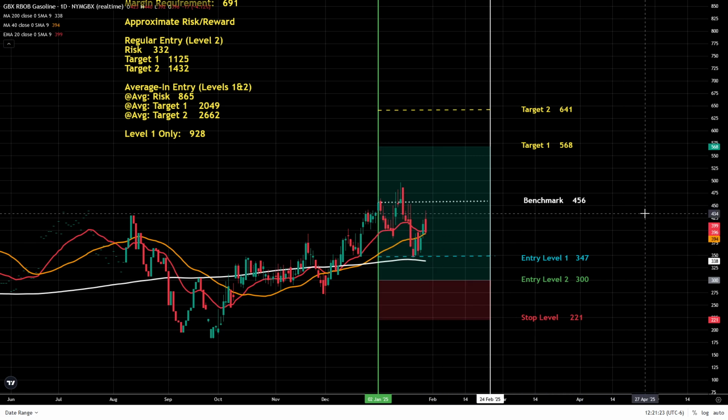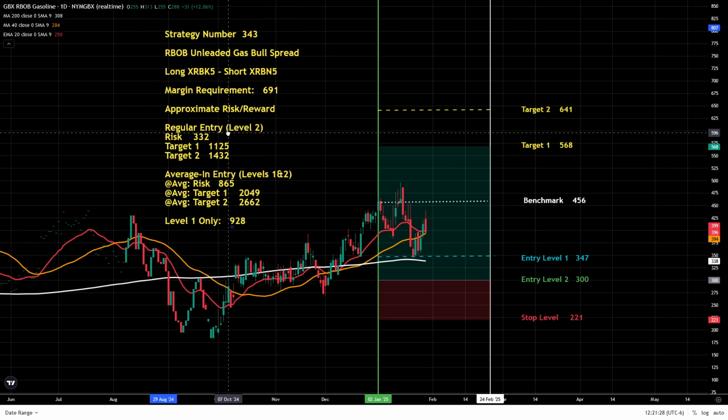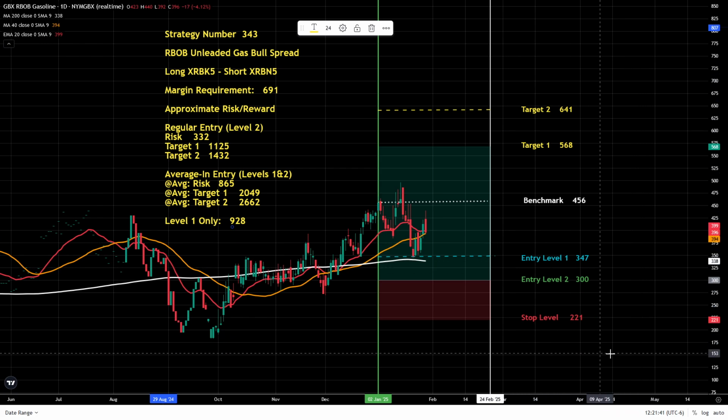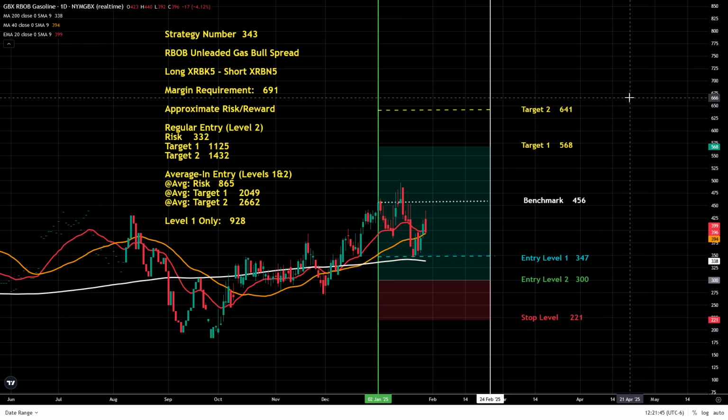So that is the story. We've got the risk reward levels here, dollar value. We know the backstory on this one in terms of how it's done in the past, and a little bit of my methodology in terms of why I published this one, and then also got our entries and exits all set. All right, so that is strategy number 343, the bull spread in the RBOB unleaded gas.